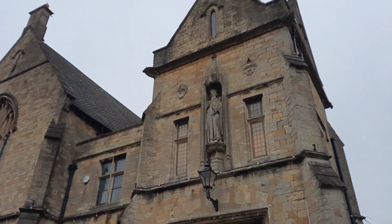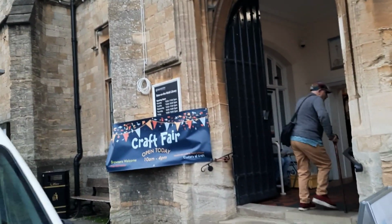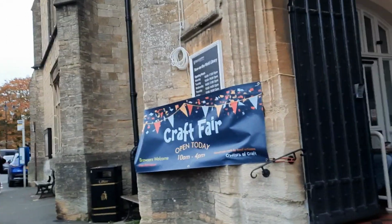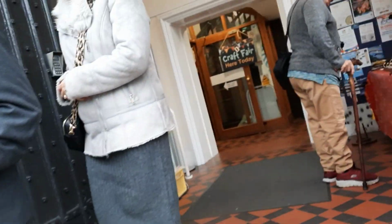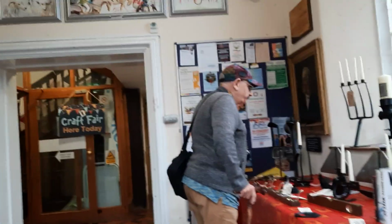Wow, we're heading into this place. Got a craft fair on, so we always like to have a little nosy. Dion and Chris always enjoy a look around craft fairs, and they certainly can't resist a good lift. Dion was half asleep and didn't notice the big sign stating no photography. Thankfully, no one took any notice of the phone camera. That would have been really embarrassing if they had.